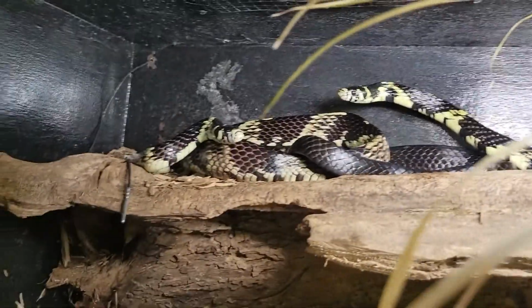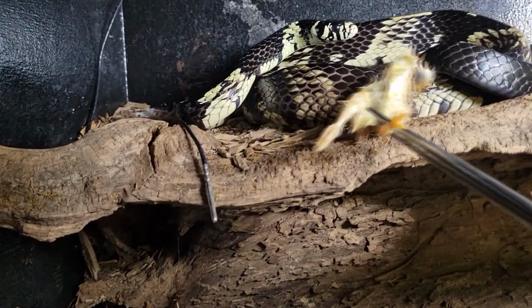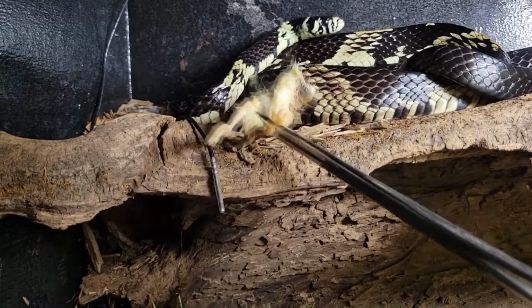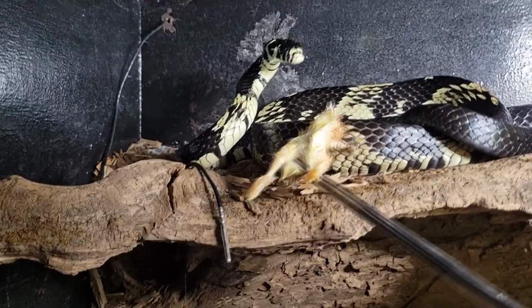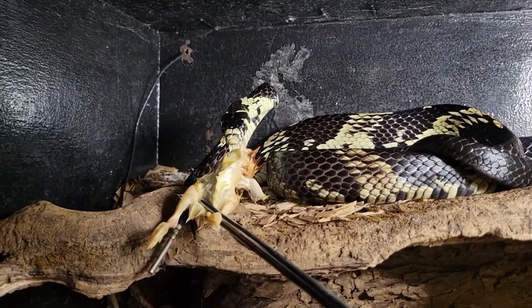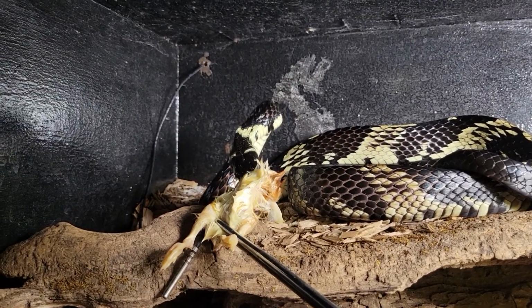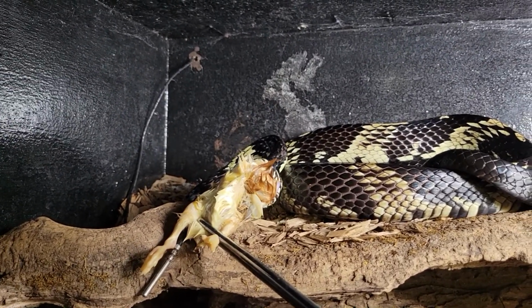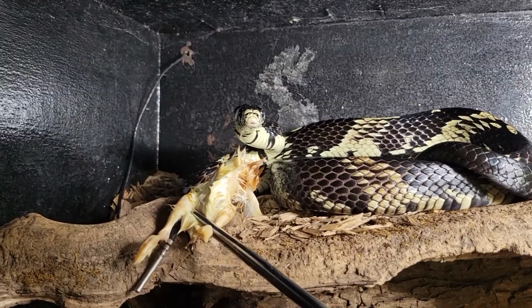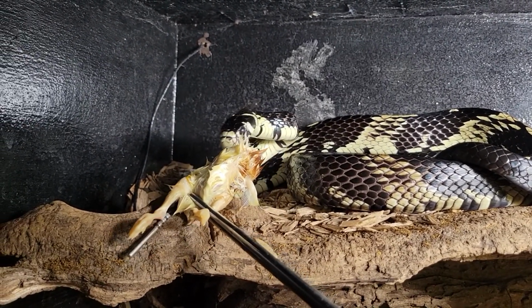But anyway, let's give them a chick. We'll give the female a chick first. She's less of a pain in the ass than him. Oh, get away from me, Strike. I'll watch her, she'll grab it. She's a better eater than him. Well, I say that, and then she didn't bite it.